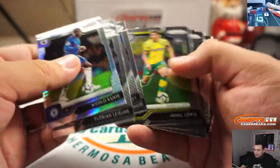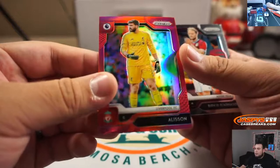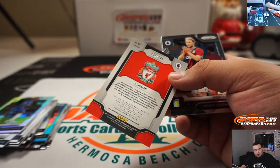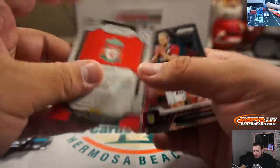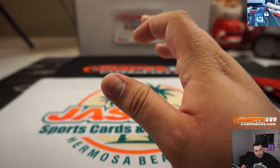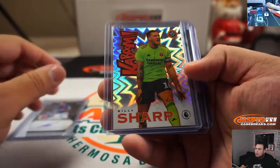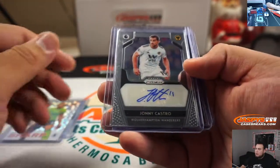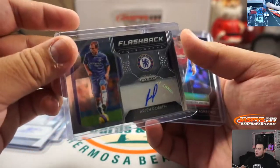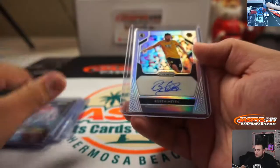I don't know, man. This case has been pretty fire. A couple gold vinyls, a 101. Allison. I don't know, man. There you go, guys. This is break number 4. Pretty solid case. Theo Walcott. You got a Billy Sharp. Kaboom. Johnny Castro. You got Robin. Little 101 Marcus Rashford. And Neves to 25, and of course all the numbered cards.